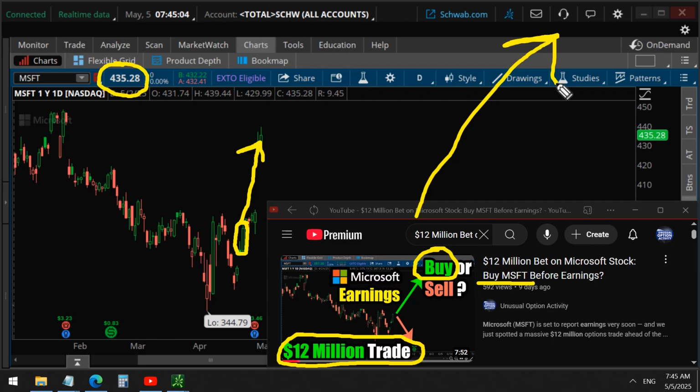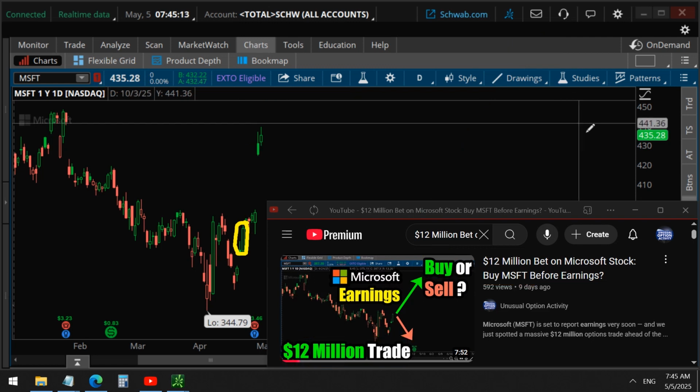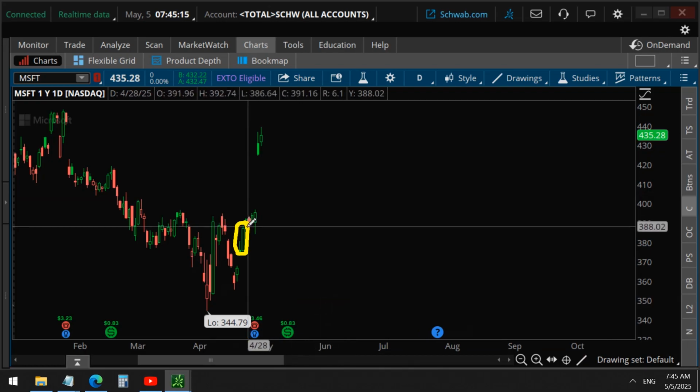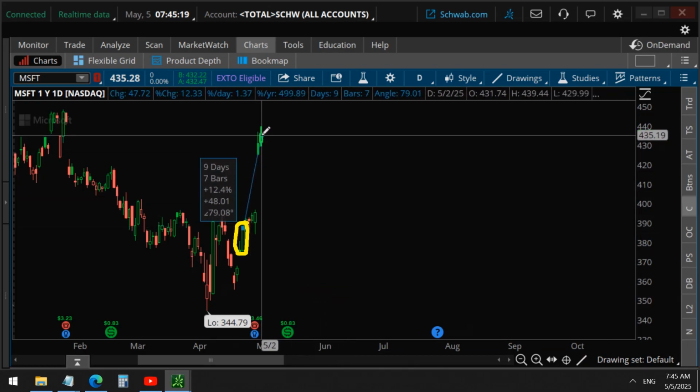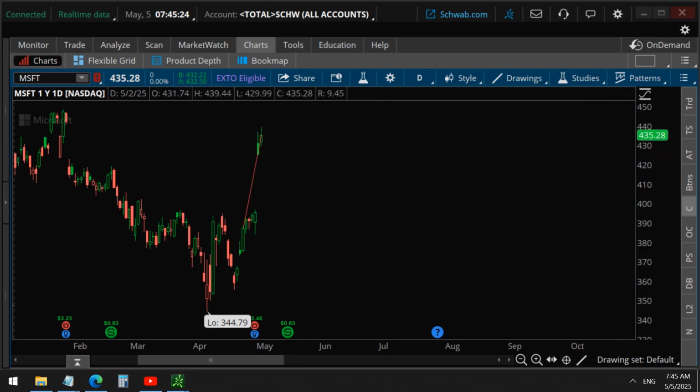Now, how much profit did we gain from our Microsoft trade? Because understanding how much profit was made is what allows us to set up a no-loss strategy. So you can see that if we traded the stock, we would have gained about 12%. But since we traded options, we had the leverage to gain more.